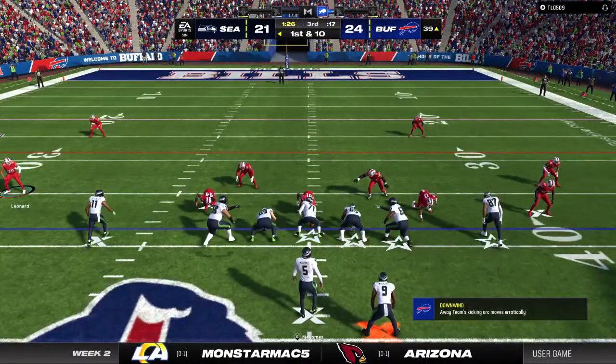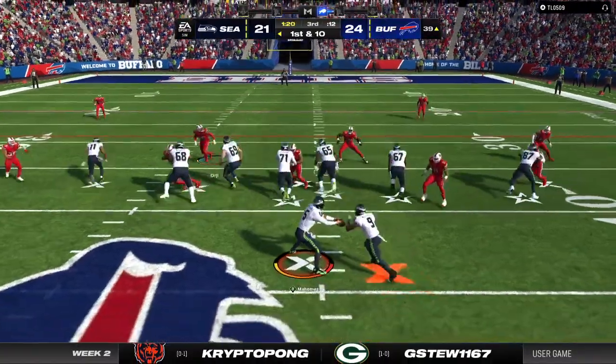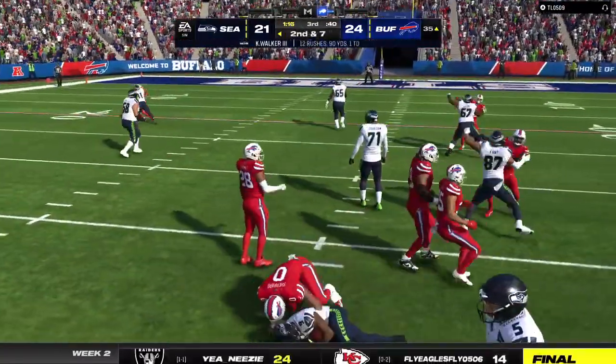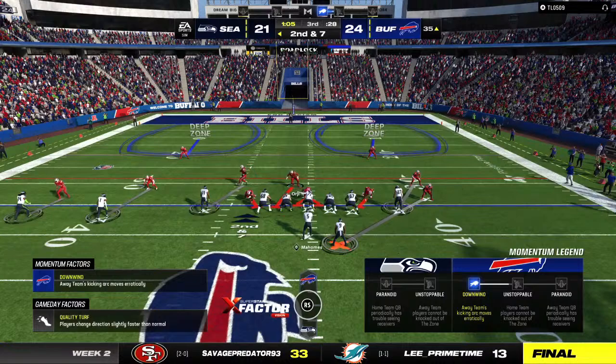So how about that for a chain mover? They're all the way down inside the 40 now for 1st and 10. Option play, and they'll give to Walker. Knifes his way forward here, but just 3 yards on the play. 2nd down. And now it looks like they're going to be in the hurry-up.